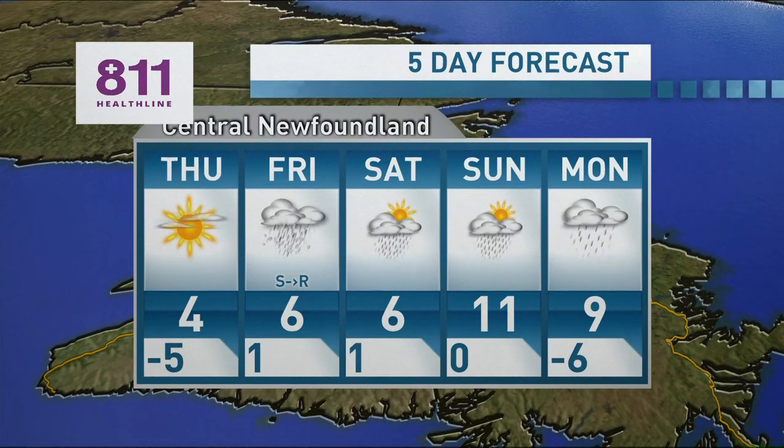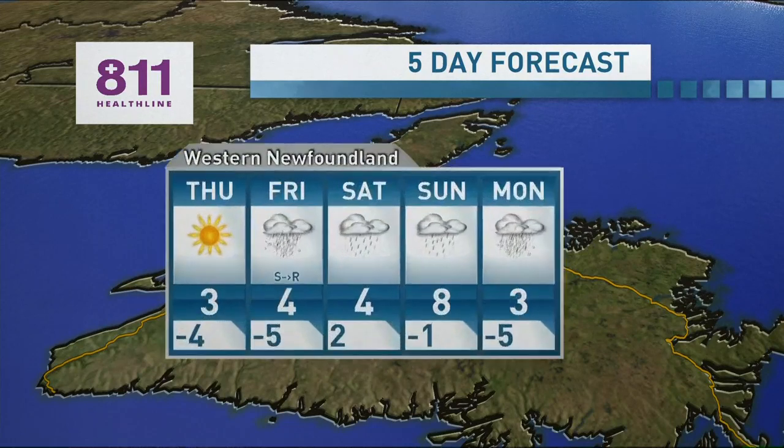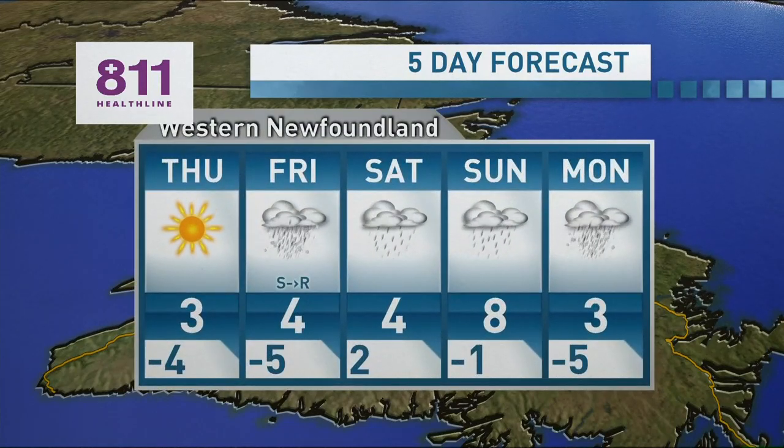Central Newfoundland, 4 degrees tomorrow. So as we get inland, that's when we start to see those warmer temperatures. Snow changing to rain on Friday. And then generally a mix of sun and cloud through Saturday and Sunday with that potential for a few showers. Look at those temperatures on Sunday, 11 degrees. And then for western Newfoundland, same thing. Not quite as warm. Those should be sitting, though, about 8 degrees above zero for Sunday, with either rain or snow into Monday night, it looks like.